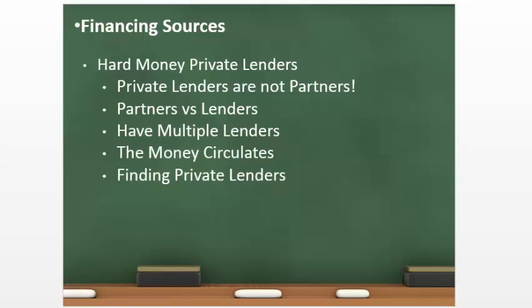Partners versus lenders, you want a lot of partners and a lot of private lenders. You want multiple private lenders. You want the money to keep recirculating. You want finding private lenders, marketing for those. One of the best ways is, here's a secret, finding private lenders.